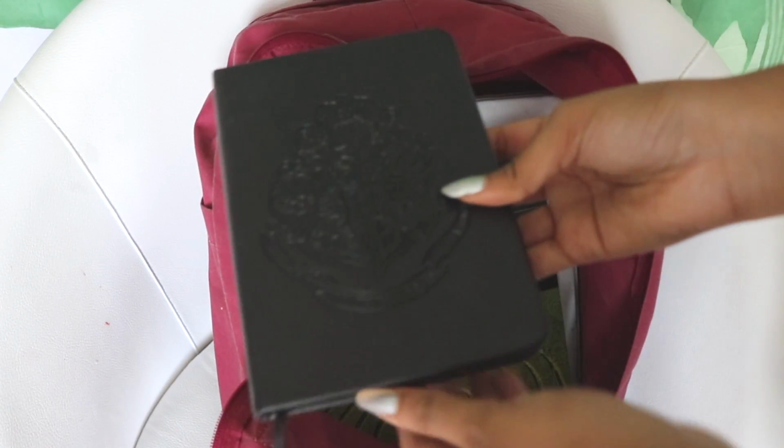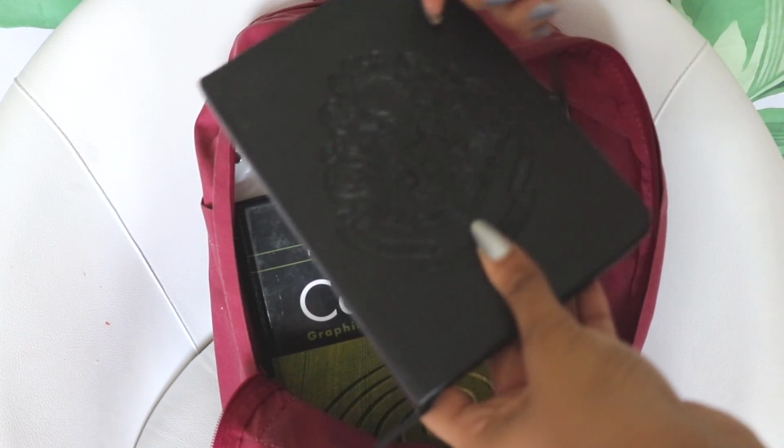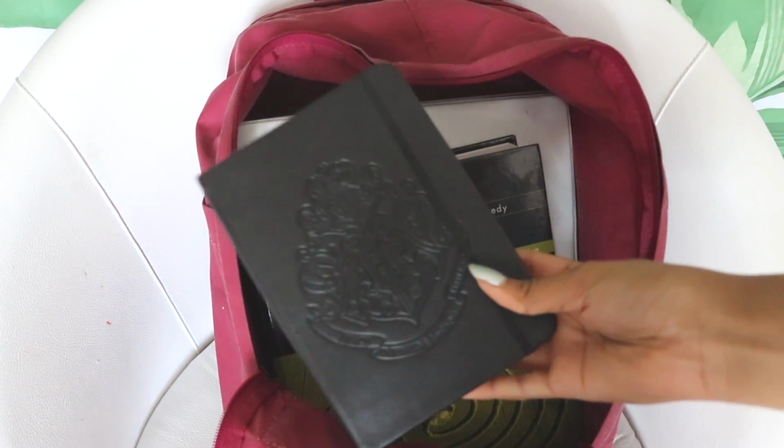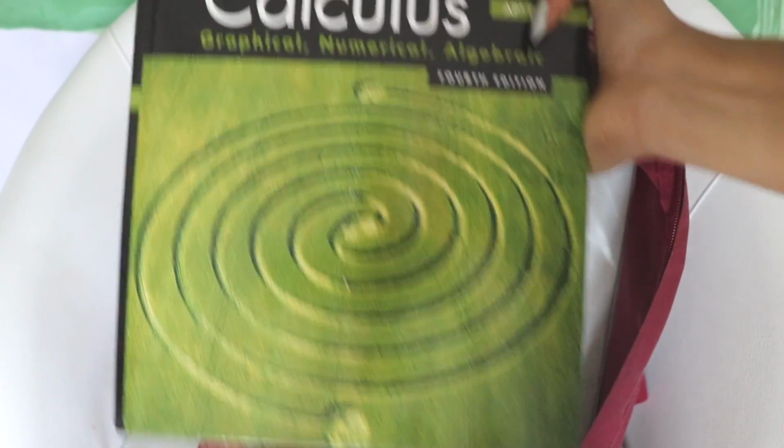I usually have a random notebook in here as well for notes, doodles, to-do lists that I feel like writing. Any miscellaneous things I need to write down will go in here. Sometimes I'll have a textbook or two in here as well, but I usually either just leave them all at home or leave them all in my locker, just depending on what I need to study for during that evening or the weekend. Whatever I need, I will bring home, and that'll obviously be in my backpack.